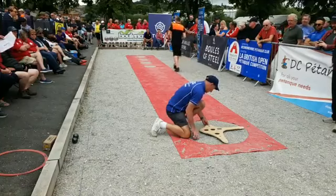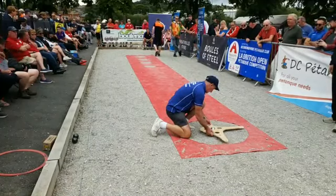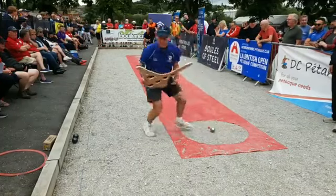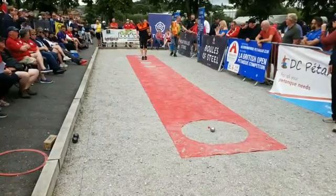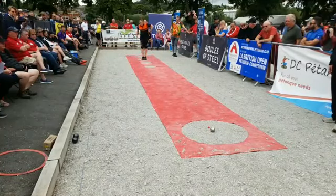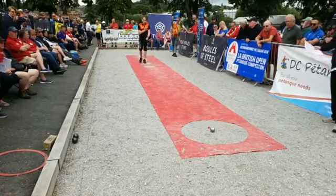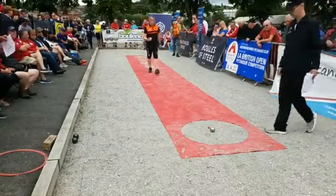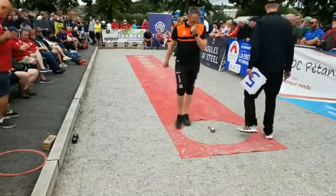Update you on the scores in just a little while. Scott now from 8 meters, to take on this bull behind the jack. That's a miss. So just behind, just to the side. Jack another miss, behind. And Jack to take on the same distance.